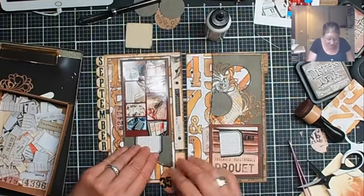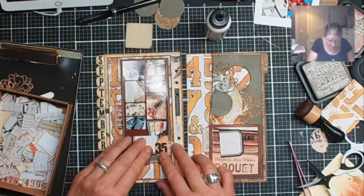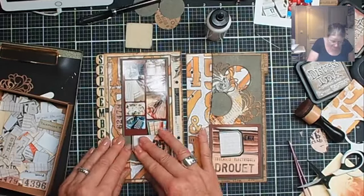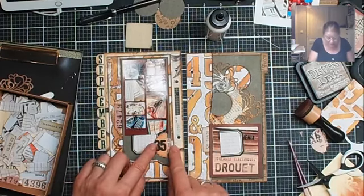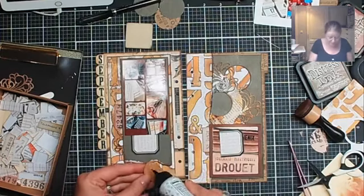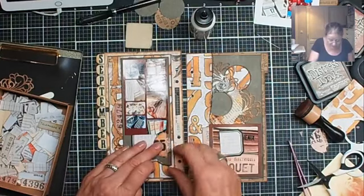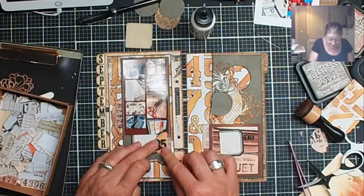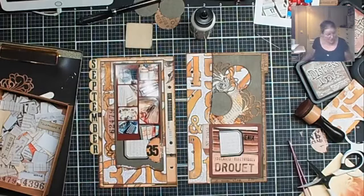A little bit of blue and make sure that this one goes on top of it, but just a little piece. Because I need to write down the date and the place where we were, so I need a little bit of room for my journaling. Okay, here we go. Week number 35.